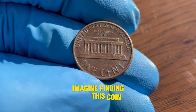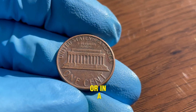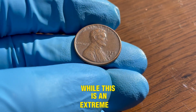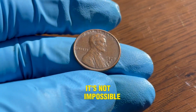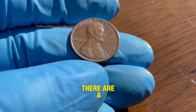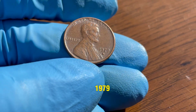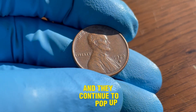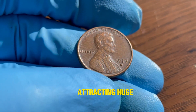Imagine finding this coin in your change or in a box of old pennies passed down from your grandparents. While this is an extreme rarity, it's not impossible. In fact, there are a few more of these rare 1979 D double-die obverse pennies out there, and they continue to pop up at auctions, attracting huge bids.